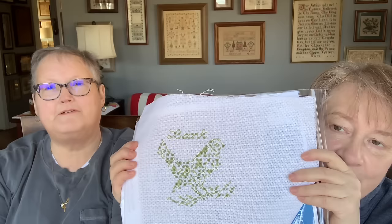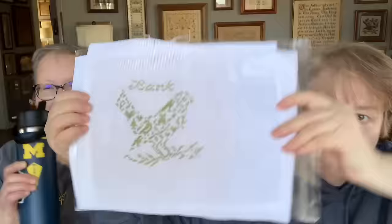And my mom gave me this that she had stitched for me. Oh, by Judy. It's by JBW. I've always loved this. On Lugana, 25 count. It's gorgeous. Isn't it gorgeous? So I'm going to get it framed. That is so sweet. I love it so much. Thank you, Mom. That's beautiful. I miss seeing your mom. Well, we'll get together.